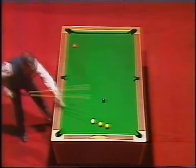Joe Barbara ahead for the first time in this quarterfinal, makes the break. One of each goes down, one yellow and one red, so he'll just dominate his choice and they'll be the ones he'll be playing. Well, I fancy Joe to take on the reds here. They're all nicely positioned, the blacks in the open.